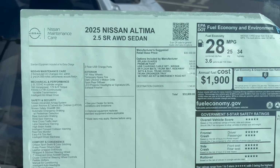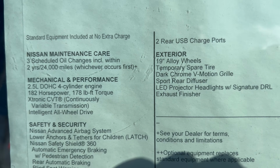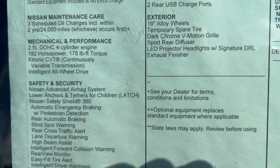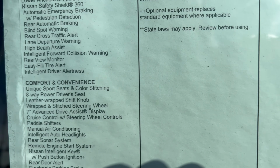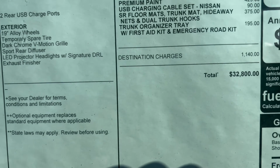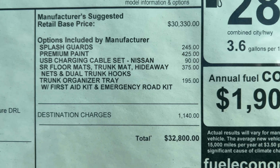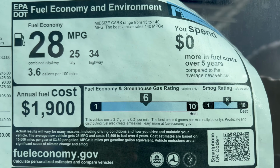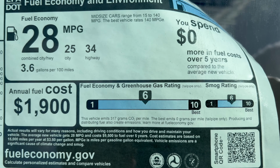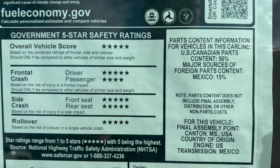Altima window sticker, here we go. 25 SR all-wheel drive sedan, standard equipment. Options. Total vehicle MSRP. Fuel economy estimates. Government safety ratings. Made by Nissan in Mississippi.